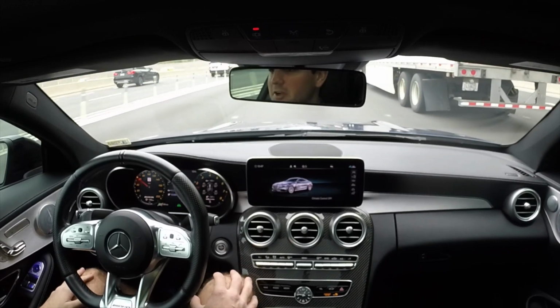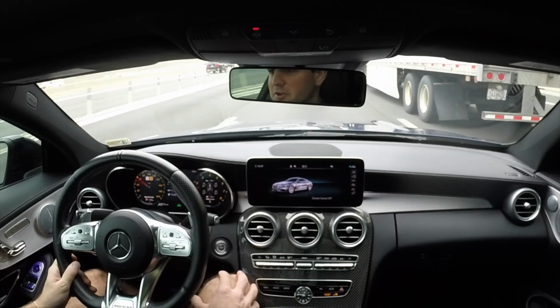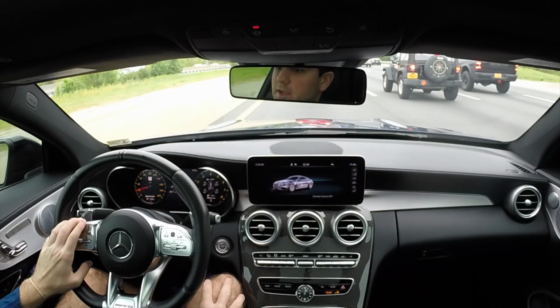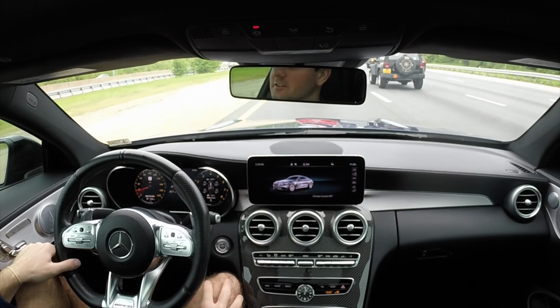So really, really cool piece of tech. A little bit of a gimmick since you're obviously probably going to be doing it mostly on your own, but something to have, which is very nice. All right, guys, we're coming up to a little bit of traffic here, like I said, slowing down. And this is what I wanted to talk about with you guys.